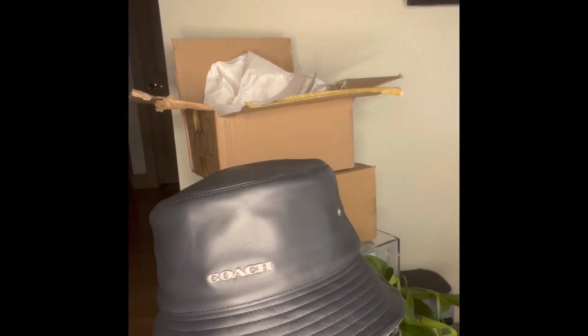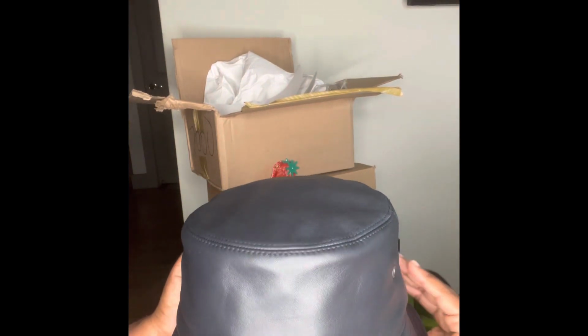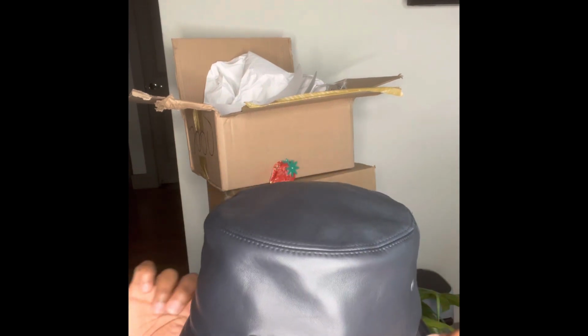It almost looks like gray in the light right here. What y'all think? And it says it's not too tight. It's not squeezing my head. I think it's a perfect fit, actually. It's kind of, I don't know.